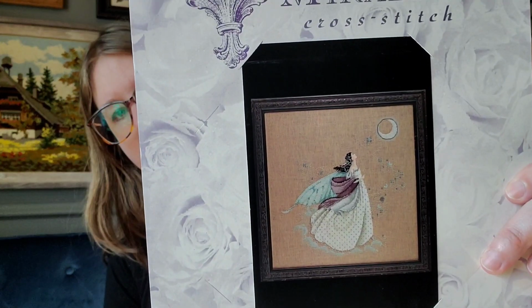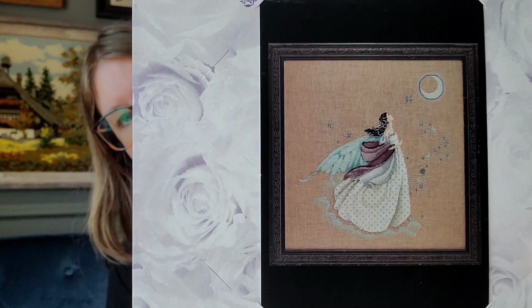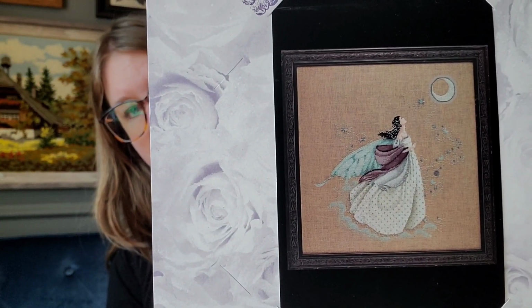And here's some of the other ones that I have. This will be fun. This one I bought when it was reprinted because it had gone out of print, and I just knew I really liked her. So this is Nora Corbett's Fairy Moon. If I stitch her, I will change her colors. You know I love a good color conversion.